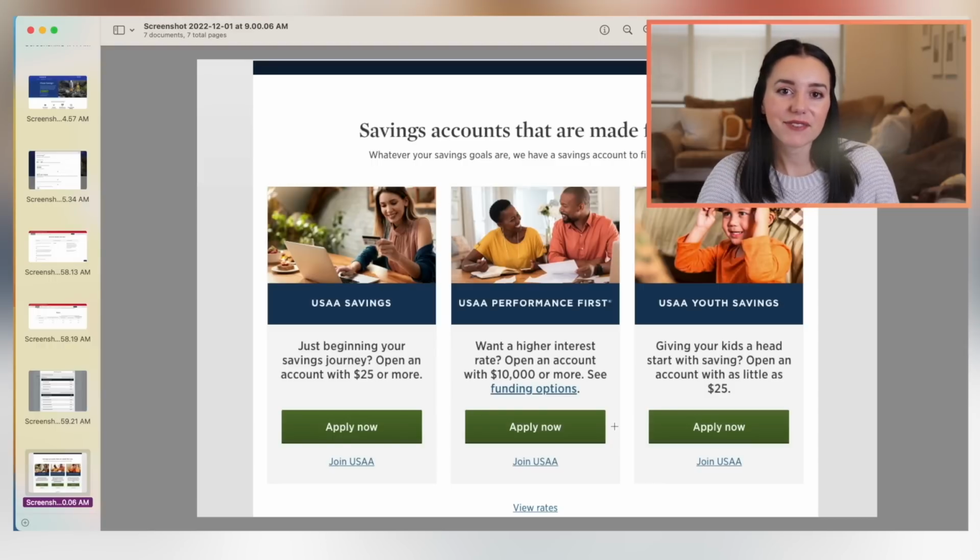So instead of keeping your money with big banks who pay you literally nothing for any of their loyalty to stay with them as a customer, why not try a high yield savings account? I have several banks for you to consider. Let's go ahead and jump into the list.